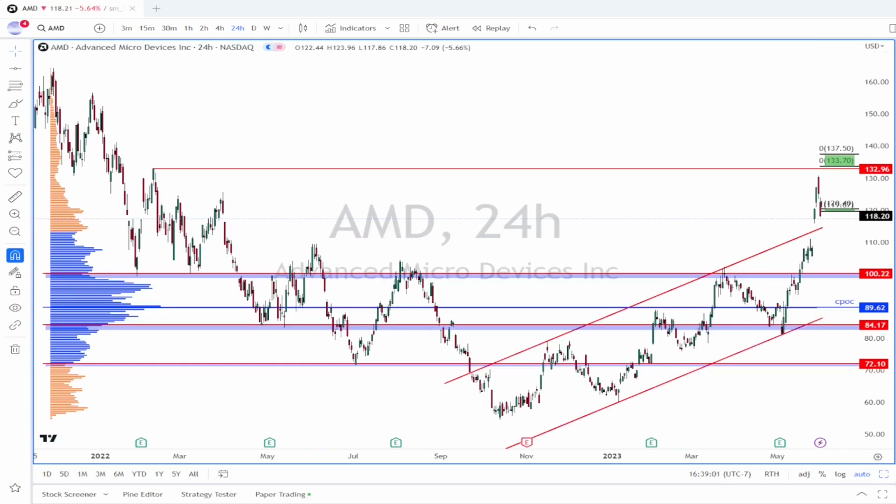Now, this is a non-FAANG stock, and they've basically been riding along with NVIDIA. This is AMD. AMD came up short of this pivot high at 132.96 and the upper range of this weekly expected move, which is between 133.70 and 137.50. Now, it did tag the lower range of the expected move today, which is between 119.67 and 120.40. So watch for a possible move back into this price channel here in the coming days.